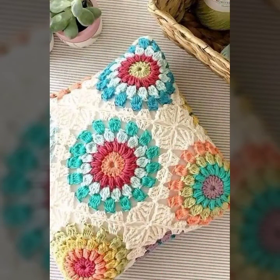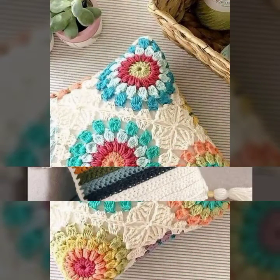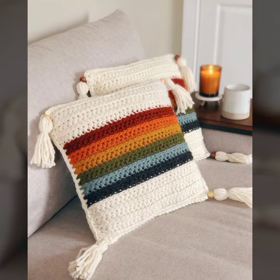If you want to buy this very beautiful crochet cushion cover design, then I will tell you some website names like AliExpress, eBay.com, etsy.com and Amazon.